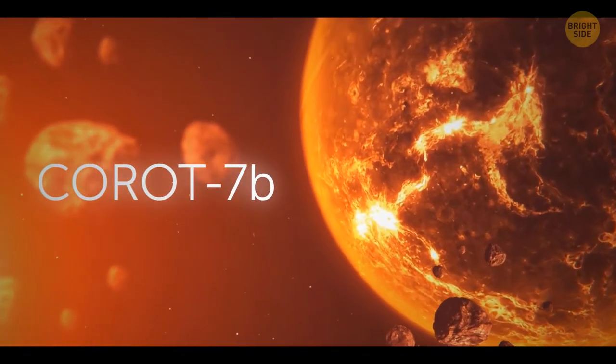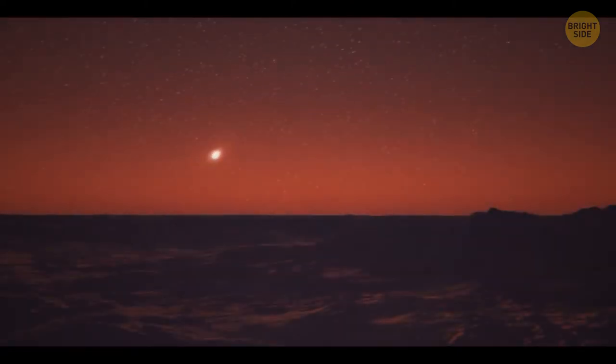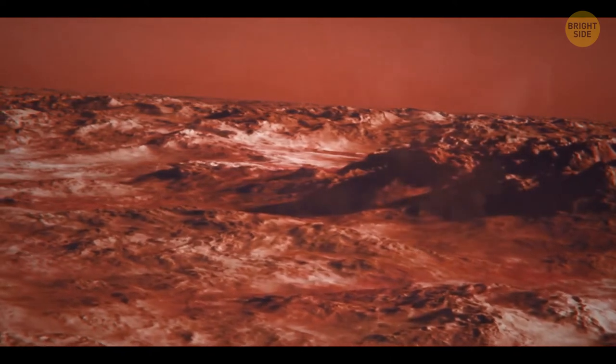Karat 7b is another oven-like world. Its day-to-day temperature is over 4,000 degrees. Combined with the rocky surface, it presents an infernal landscape. The rocks on the ground bubble and boil, evaporating in the atmosphere, where they cool down and eventually fall back on the surface in a brimstone rain.